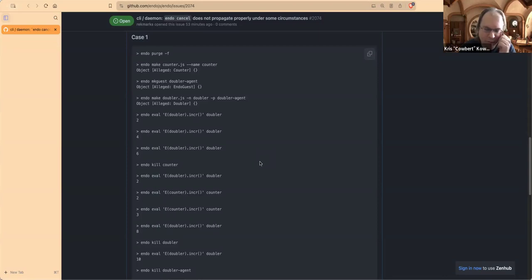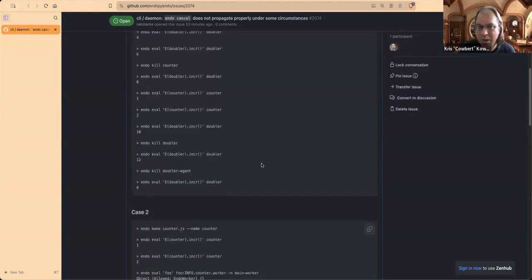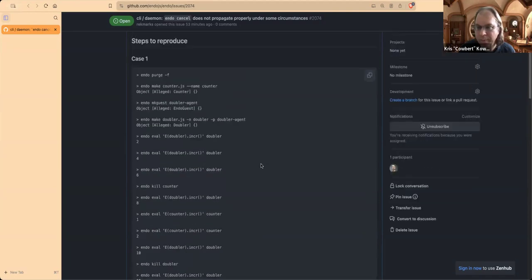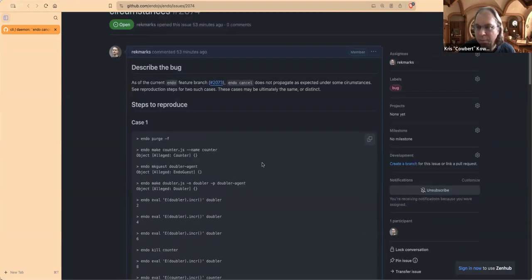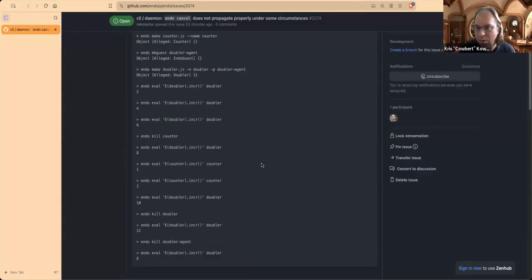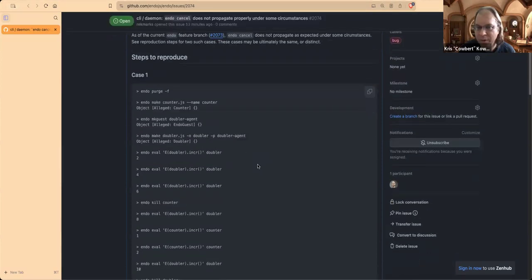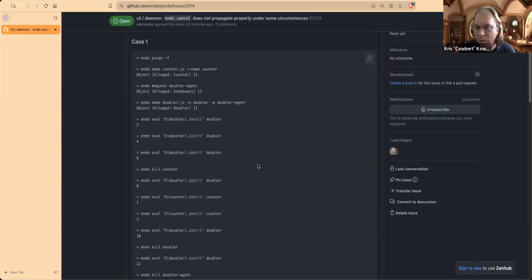The trick is that there's an intermediate pet store involved here, and the mailbox. So what's happening here is that the doubler is getting the counter either because of the request resolving or from the pet store with the name that it was stored to. Right, because the doubler agent has a pet store. The doubler agent is going to have a my counter pet name that refers to the counter.